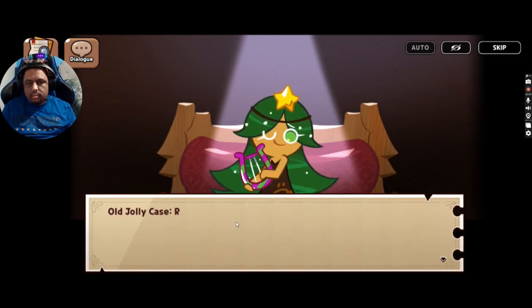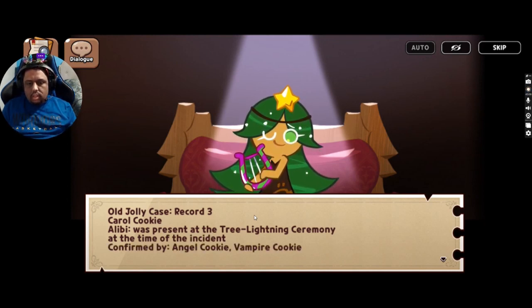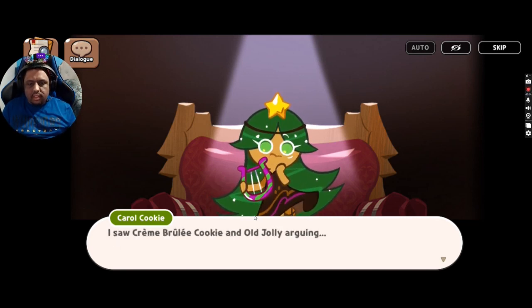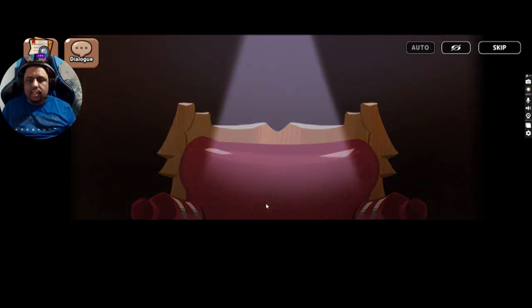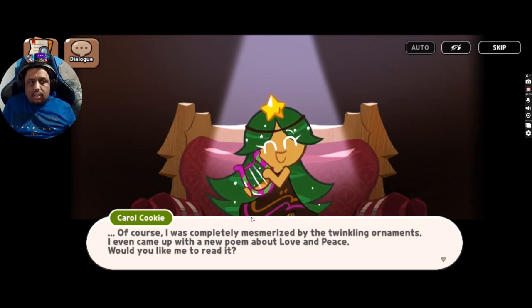Noted. Next cookie. Old Jolly Case, record 3. Carol Cookie. Alibi: was present at the tree lighting ceremony at the time of the incident. Confirmed by Angel Cookie, Vampire Cookie. I was coming up with a new poem in my suite after dessert. The conversation I had with Old Jolly inspired me. And I played cards with Angel Cookie and Vampire Cookie in the dining car. I saw Creme Brulee Cookie and Old Jolly arguing. Perhaps that's why my mind was elsewhere during the tree lighting ceremony. Of course, I was completely mesmerized by the twinkling ornaments. I even came up with a new poem about love and peace. Would you like me to read it?